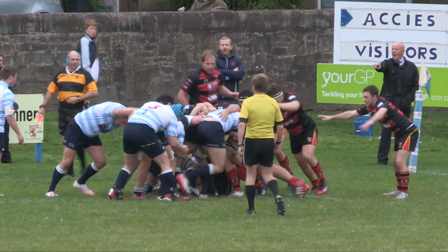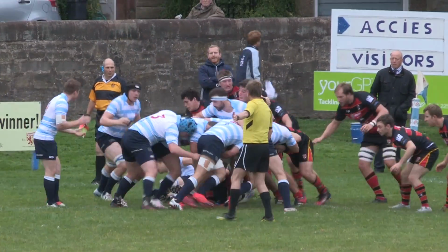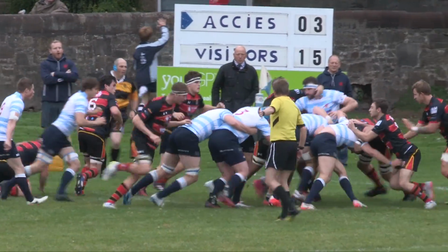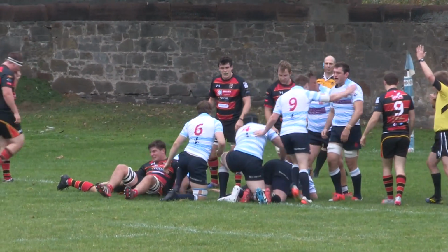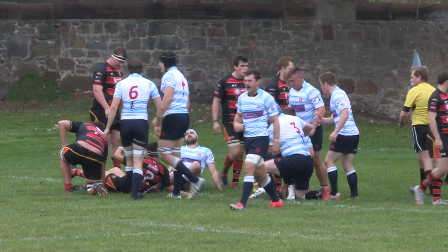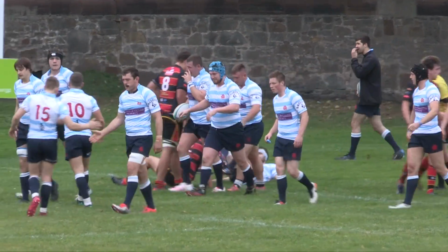The drive on here now. Accies have got a big, solid, strong pack, and they're driving towards the line. All three front row players involved here. They crash over right on the stroke of half-time. You can see what that means to the Edinburgh Accies players.